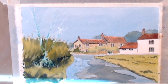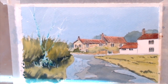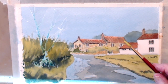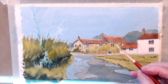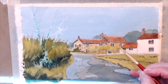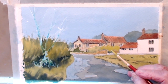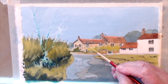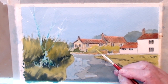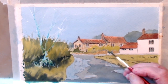But bring it a bit closer to it, and let's get a bit more life into it. I think a bit of cadmium lemon into it. Let's brighten it up a bit. Hanging over the wall a bit there. And it's gone up there now. Start and put some darks in there now. Let's get some. Get a bit of life into it.